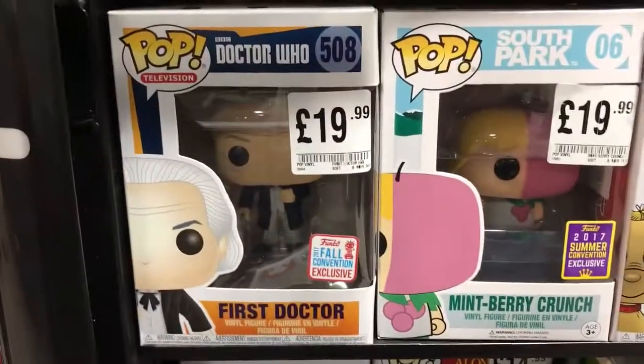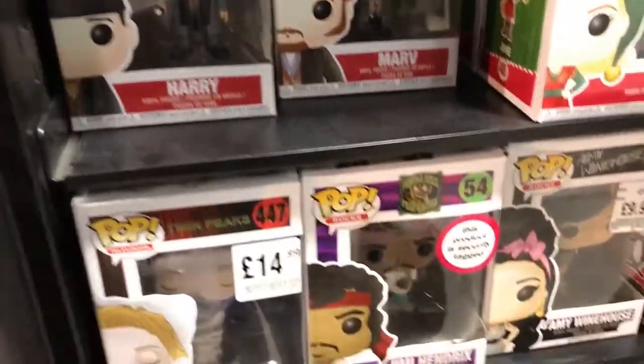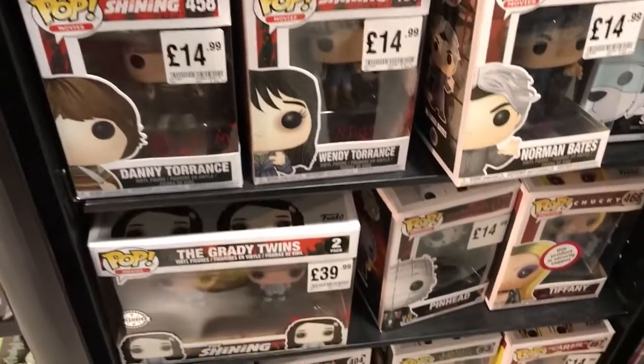counter if they had any Chases. They said they didn't. They said they received boxes and boxes of Pennywise in, but just no Chase. So I was a bit disappointed in that. When I saw the amount of Pennywise they had, I thought they were going to have a Chase. But the man behind the counter unfortunately told me they didn't. So anyway, let's go back to looking at the other Pops.